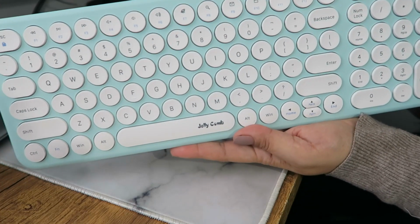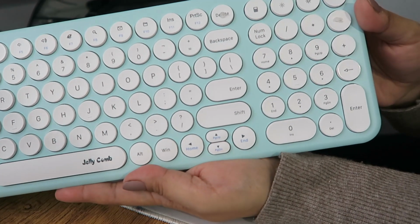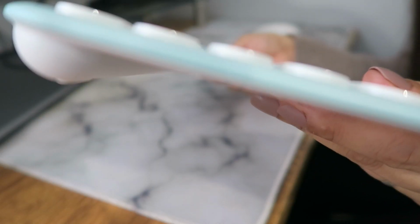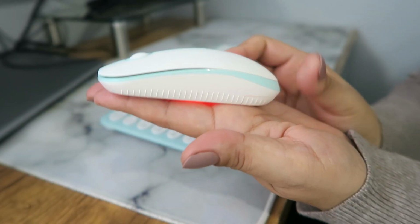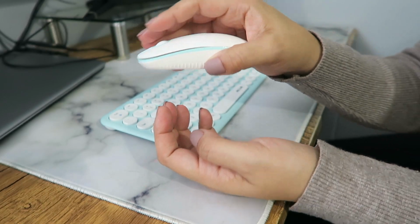These seem to work just fine for me. I haven't had any issues, and I just purchased this one and it's in a pretty mint green color, so I really am loving the aesthetics of it, but also how flat it is. It really helps when you have to do typing all day long, with that arch support on your wrist to help prevent carpal tunnel. So I really enjoyed it, and I highly recommend getting an ergonomic keyboard and mouse.